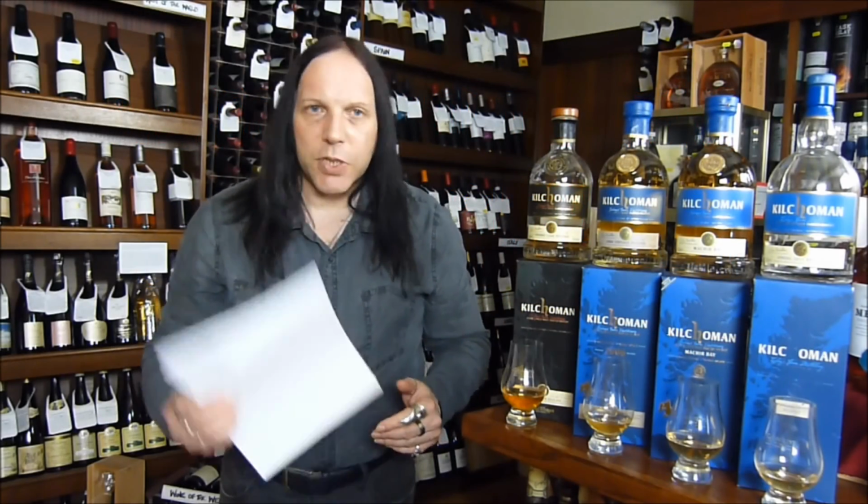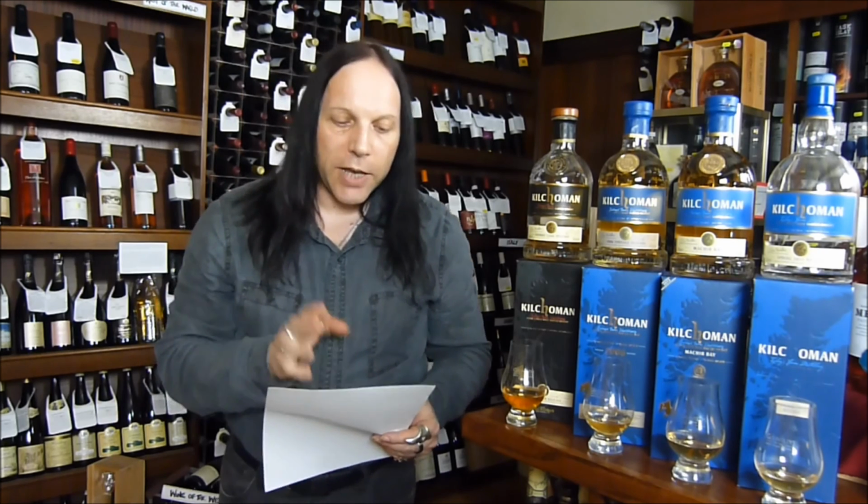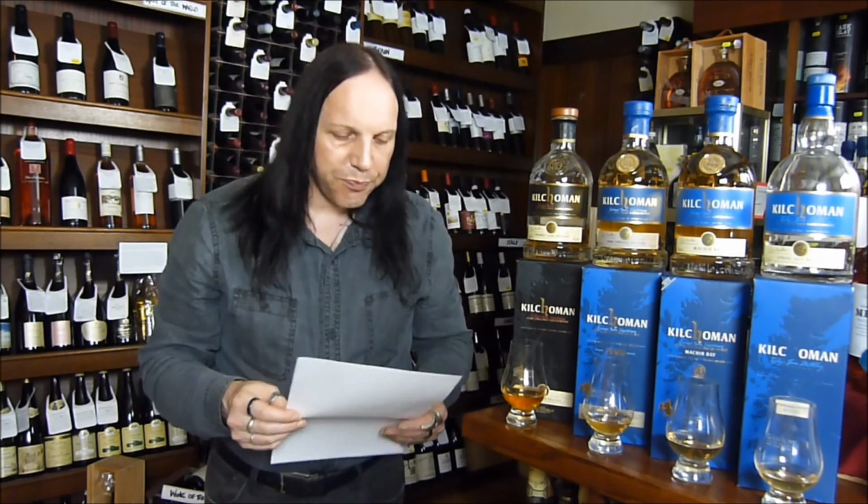Right, okay, piece of paper in hand to make sure I get everything correct. Right, so first off we'll be starting with the spring 2011 release. This was released obviously in spring 2011, the name kind of gives the game away, doesn't it? And it is a blend of 3 and 4 year old spirit aged in both fresh and refill bourbon.